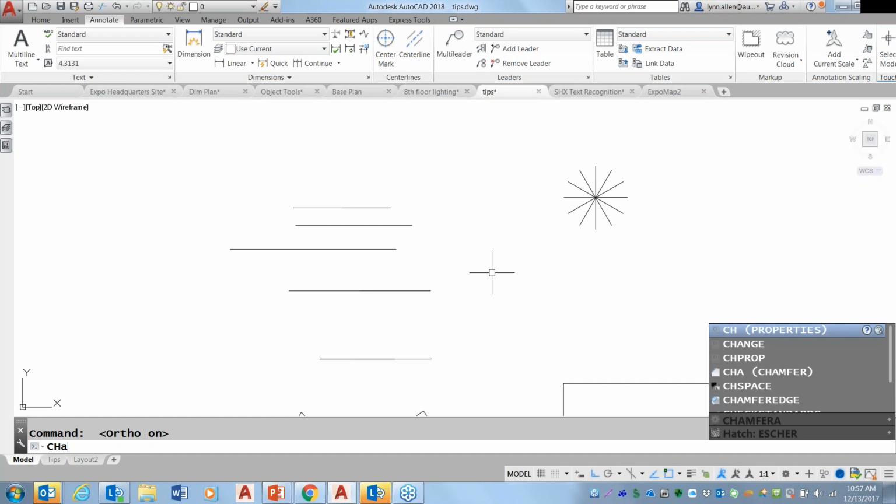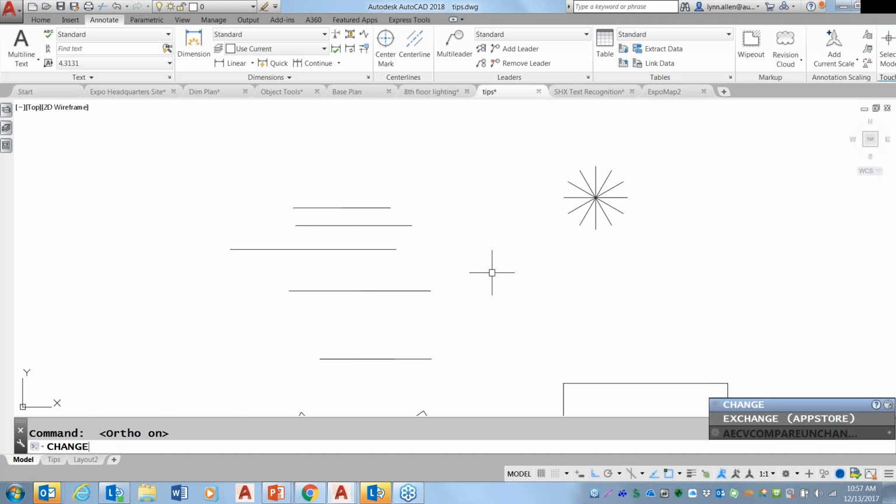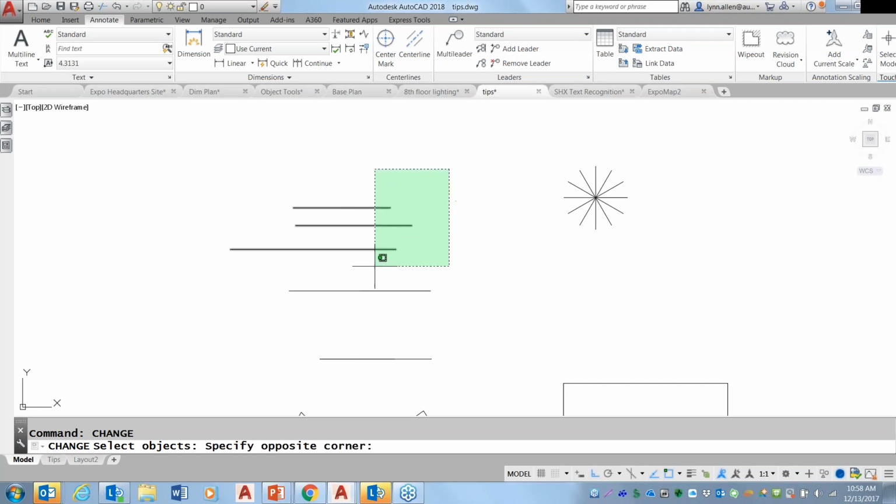But there's a command called change. You can do this with your coworkers. I can do this in 2 steps or 3 steps, and you'll win. Good old command called the change command will make it easy for you to change the endpoints of these lines all at one time. No construction line needed. Go ahead and grab these 3 lines.